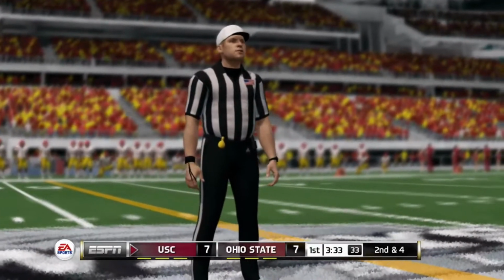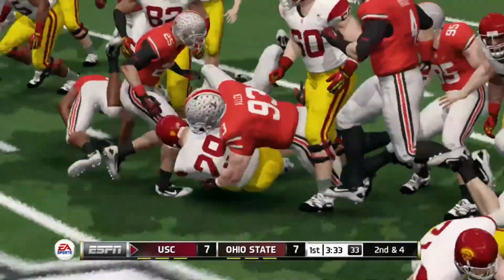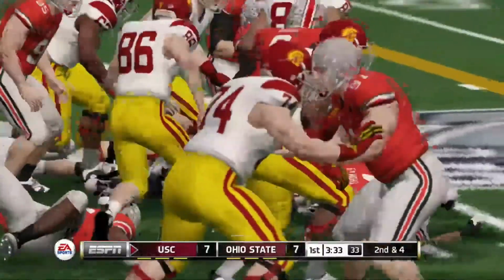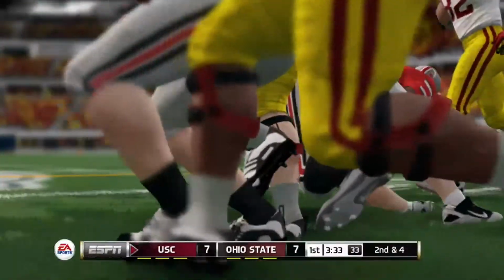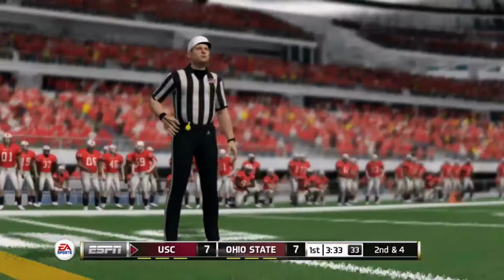Previous play is under review. So we're going to take a second look. It was close from up here, and it remains close. Well, it is, but I can't see it as well. There's just too many bodies around. Yeah. Good luck with that. Yeah. I'd say he's down.